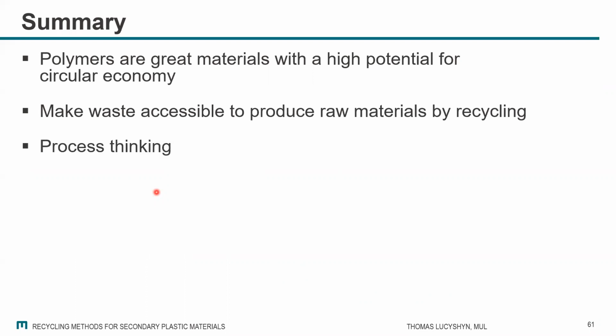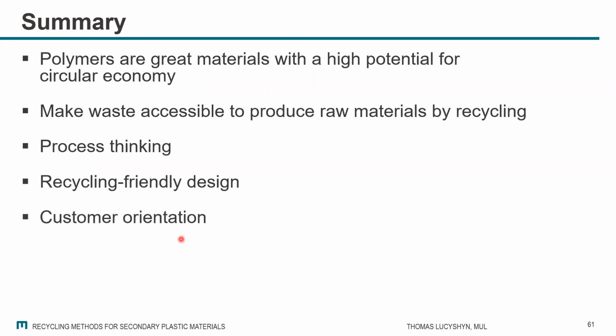We need a lot of process thinking. So it's not only looking at one aspect, but really this global thinking which is required and which is very nicely represented here in this C-PlaNeT project. I think we really need this approach. Single solutions will not give us much progress. We also need to think about recycling friendly design, which was also shown very nicely yesterday in Kim's presentation.